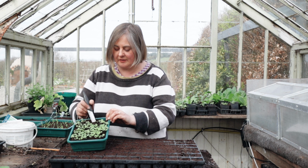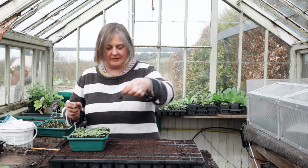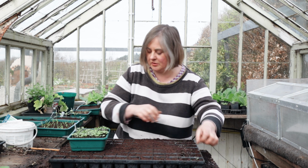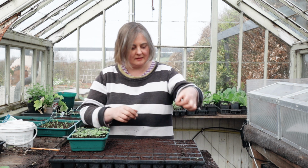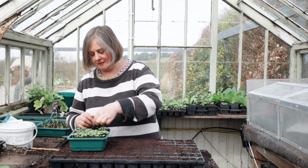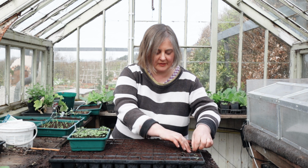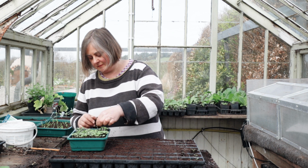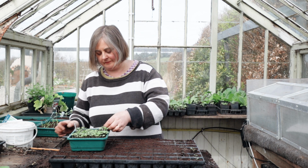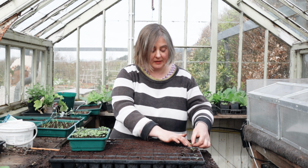Then I loosen off these wee seedlings like that. Take it by the leaves, dip it in and carefully squash around. Again, it's really just like airdropping them in. Don't need any fancy equipment. There we go. And I'll probably do this entire tray of rocket.